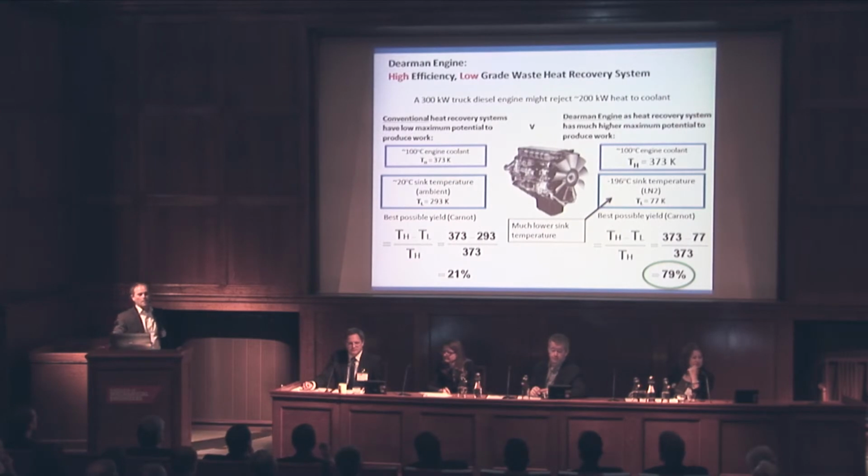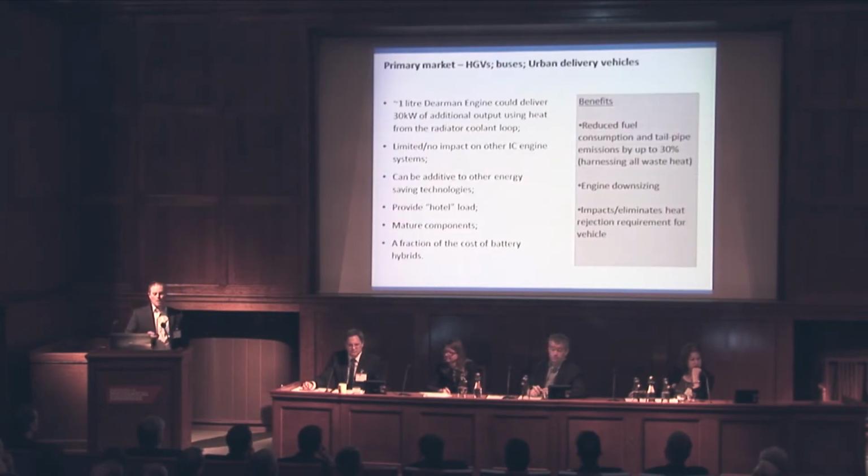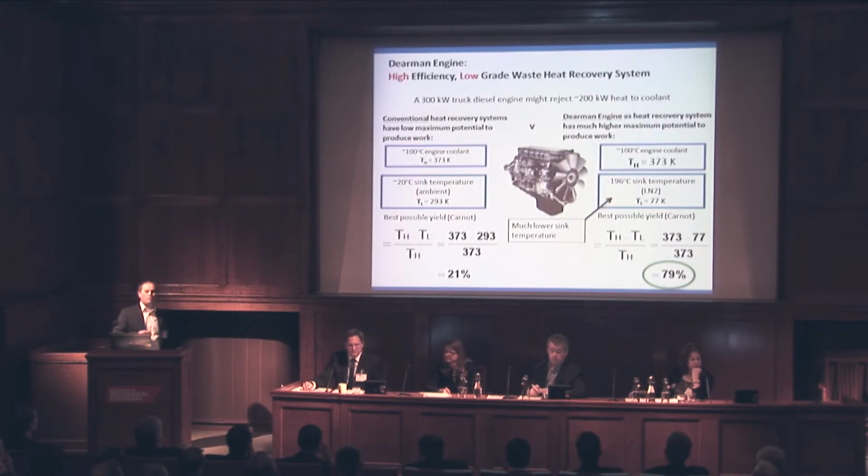So what we're working on is a high-efficiency, low-grade waste heat recovery system. The beauty of starting at minus 200 degrees, as compared with the standard organic Rankine cycle, getting out over my physics skis, is that starting at a much lower temperature means you have a much greater Carnot efficiency, about 4 times that of a standard process. If you take a 300 kilowatt truck engine, that might reject as much as 2/3 of that in heat, and a large proportion of that through the radiator. We believe we can turn up to 50% of that back into motive power.